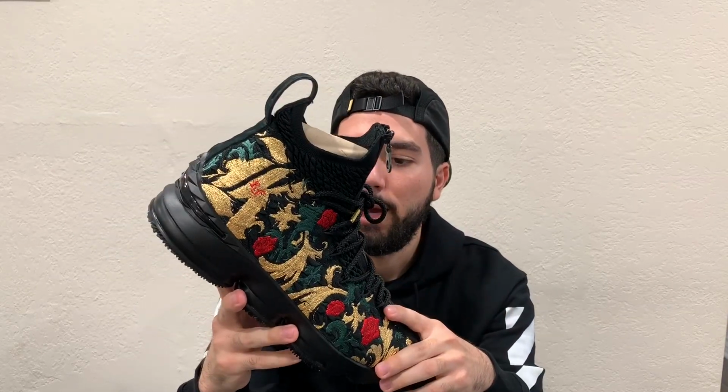So Ronnie Feig actually made a few versions of the LeBron 15 before these released. This was the last LeBron 15 to release. That's why it's called the Closing Ceremony. These were originally a player exclusive that LeBron wore in the All-Star game. And I didn't think they'd ever release, and I was unable to get the first 2.